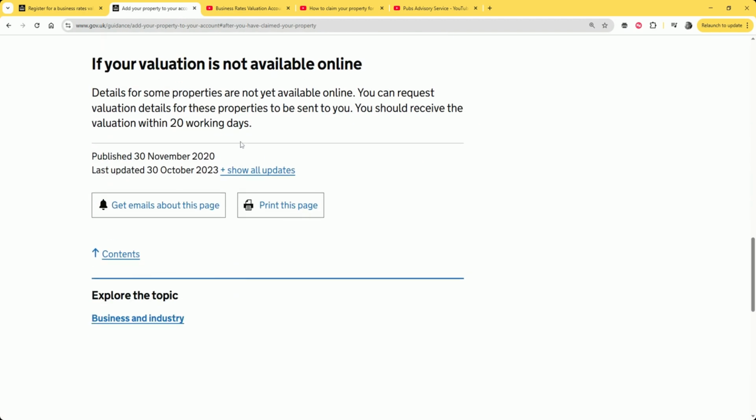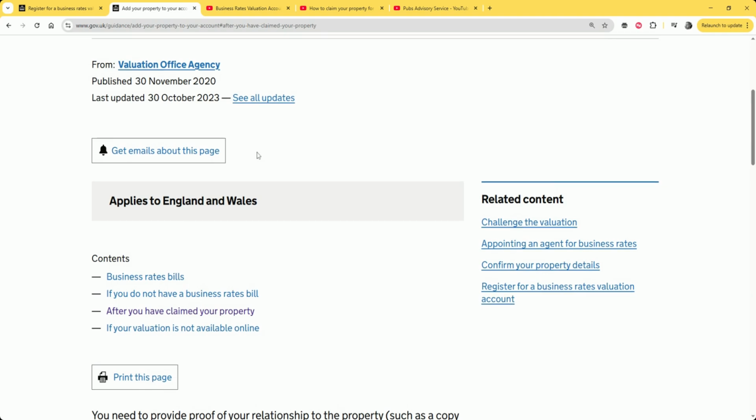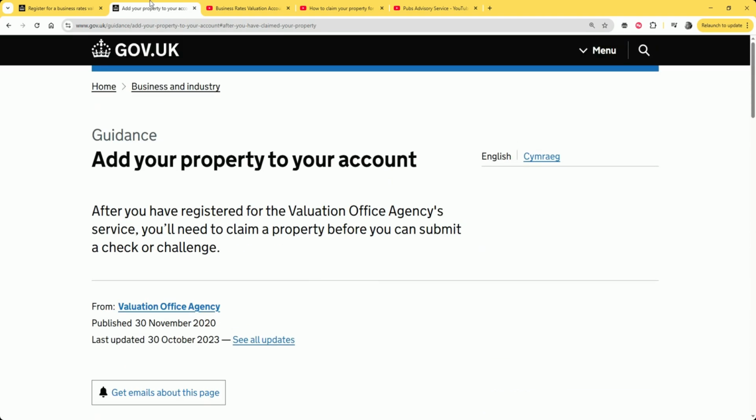They actually advise that it should be 20 working days. So as you see, that could be 4 weeks if you take 5 working days in a week. So expect a bit of a delay while you do this. So it's not something you can do instantly, but you can get the ball rolling, and there is no charge. .gov.uk are not charging for you to enter into a government gateway account or add a property to that.